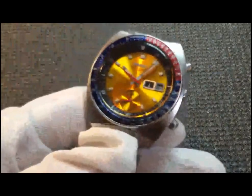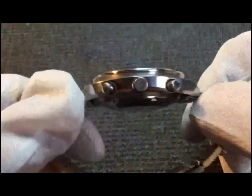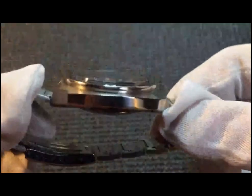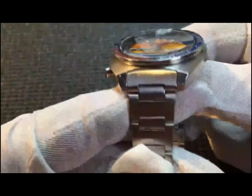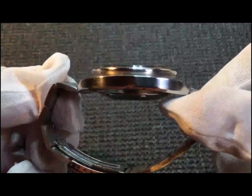If we look closely at the watch, you can see that it's got a diameter of 41 millimeters. It's 13.9 millimeters thick. The lug width is 17.6 millimeters. Let's call it 18 millimeters. And the lug-to-lug distance is 46.8 millimeters.